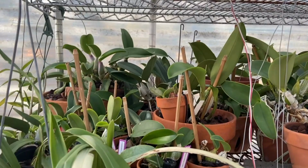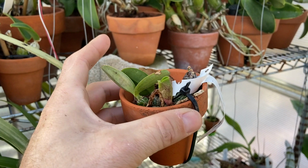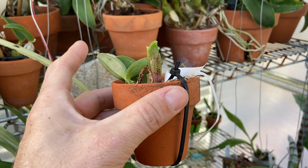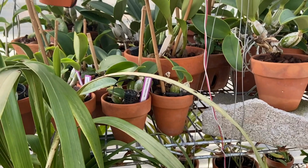So let's start out with this little guy. If you recall, this is a small imported nobilior that I said was too small to be spiking, and it's probably a growth, but boy was that growth pointed. And I was right, it's true. It's not a spike, this is a growth. And you can see the leaf starting to split there and turn into a new growth. So distinguishing between new growth and a spike is not super easy.